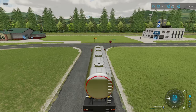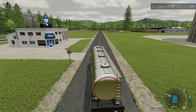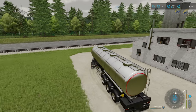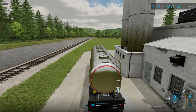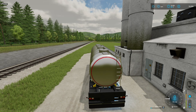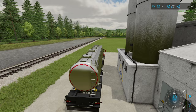All right, there is the dairy up to the right. We are going to get pulled in there and get this milk sold off. Hopefully we'll bring in a decent amount. Obviously, with only 40% in the tanker, we are not going to make back all the money it cost to buy it, but let's see what we can bring in. All right, a decent amount. So there you go, $15,000 worth of milk.